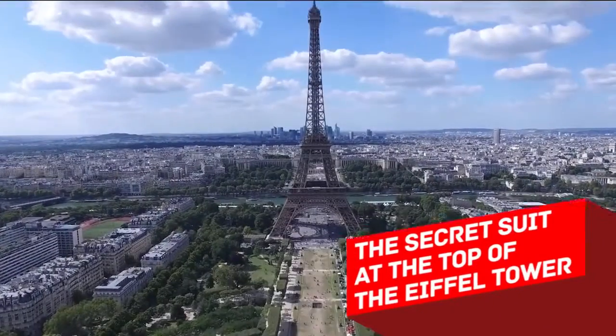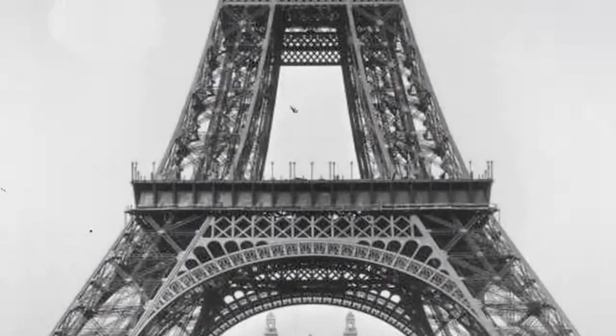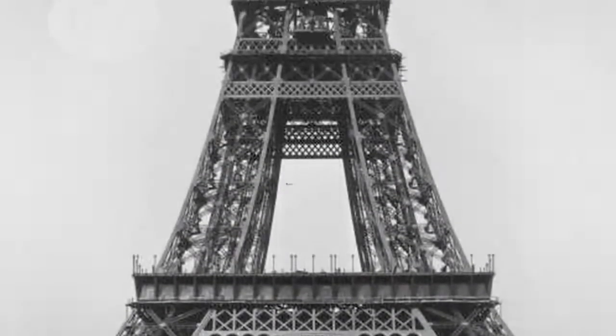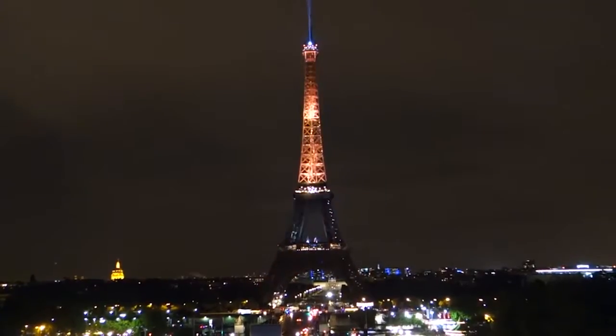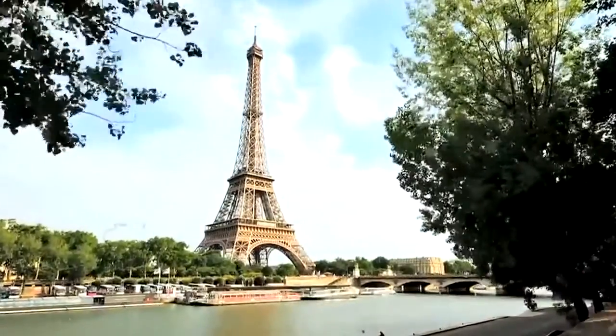The secret suite at the top of the Eiffel Tower. After Gustav Eiffel introduced his tower to the world in 1889, he was getting only criticism about his creation. Many famous critics considered it too big and ugly.